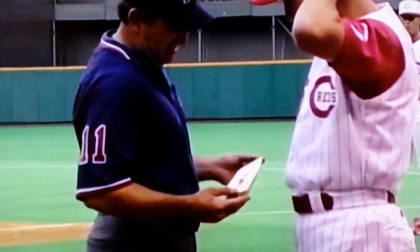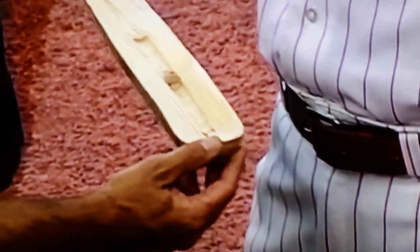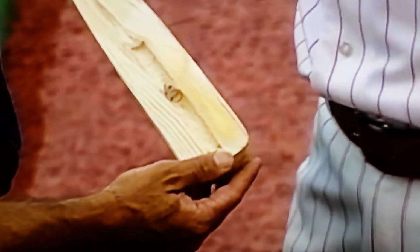They're going to take a look at this bat now. They see something on the inside of this. How about that? That's a stream of cork running right up and down Chris Sabo's bat. They're going to go in and they're going to eject him from the ball game. Oh, that could. Well, let's see. Ooh. Oh, that's bored out of the cork. No doubt about that. There's a bore in the middle of that.